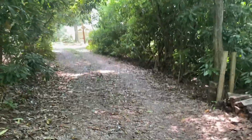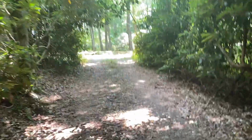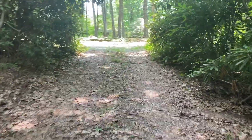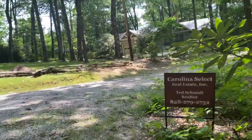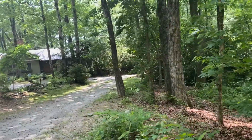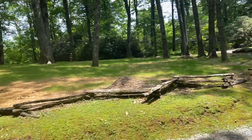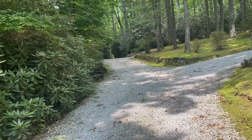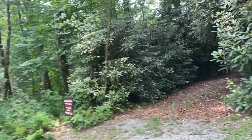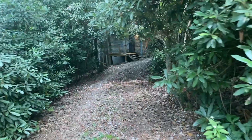And up here, this is a circular driveway, and this leads out to 64. There's a house there. It's a house here. That's the road. I think there's another house down there. And that's it.